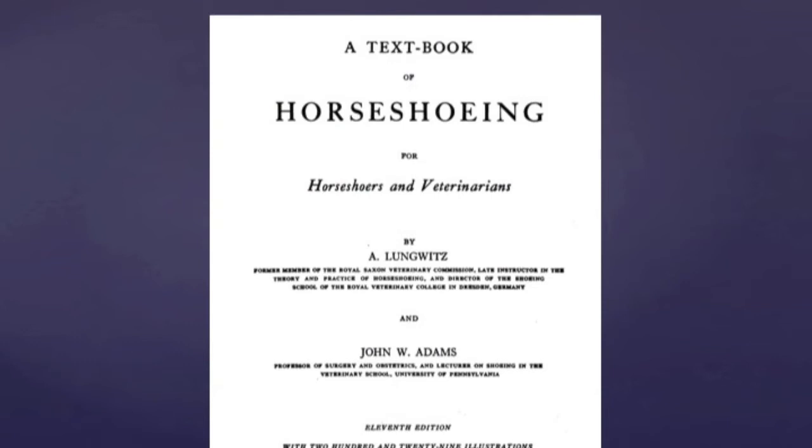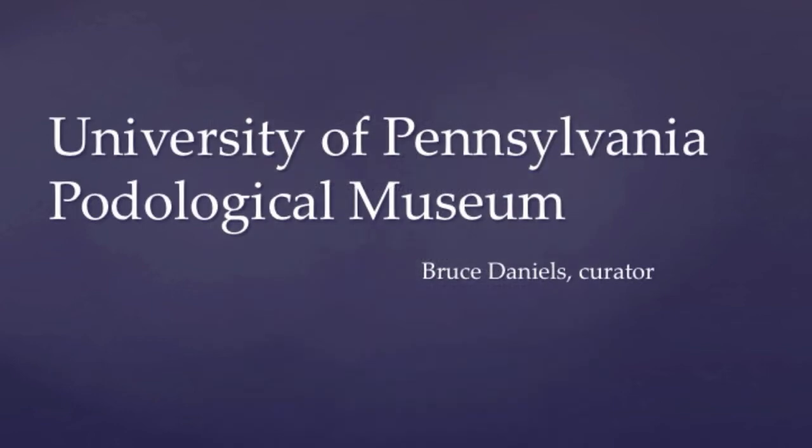The book was called A Textbook of Horseshoeing for Horseshoers and Veterinarians. It was later abridged to On Horseshoeing, which was the title given around the 8th edition. It was written by a German farrier named Anton Lungwitz and translated with the help of a University of Pennsylvania professor, John Adams. The key here is there are 229 illustrations in this. Many of the illustrations in this book are represented in the shelves around me right here.